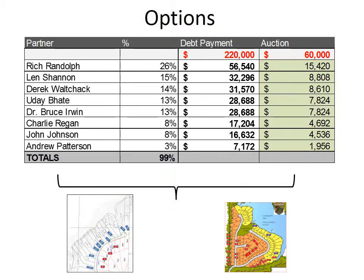We've been going on for a few years here, carrying some debt. I believe it's $220,000. It might be as low as $200,000, but for illustration purposes, here's our options. We can all ante up and pay off the debt and distribute lots. Or we can have an auction this spring. We think the cost is around $60,000. We've got a proposal attached to this video you could check out from Target Auction and distribute the lots.